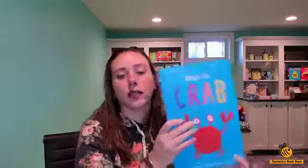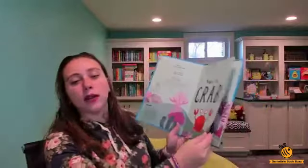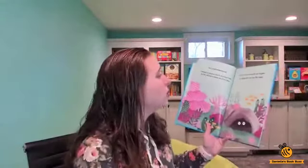They get to do things. It asks them to knock on its shell. It asks them to, you know, shift the page so that it's walking like a crab. So really fun stuff. And you learn a little bit about a crab, things that you might not have thought about with a crab. So I'll read you the first 2 pages.